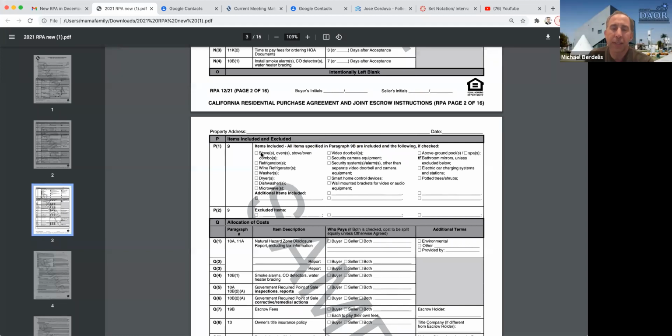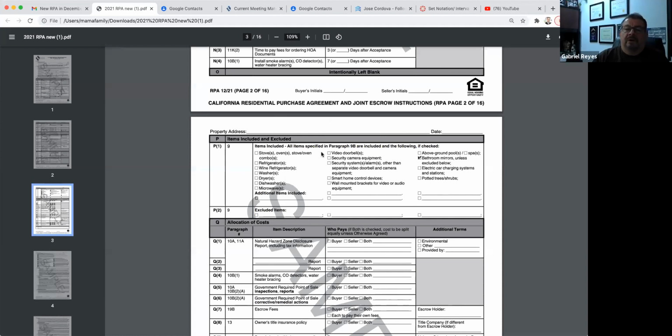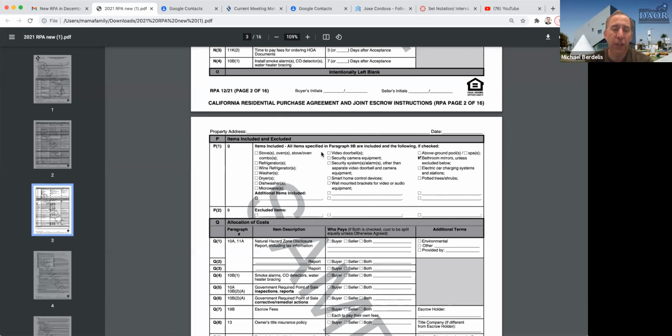The point is, this is your time to clarify. And yeah, okay, I got you. Just be careful. This is not going to hold up if it says the offer trumps everything else. There you go. Thank you. So excluded items, it has a place to write a few things there.